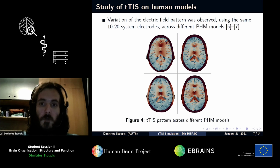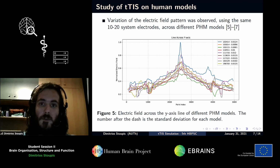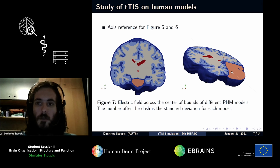What has been shown for the human models, as you can see in this picture, is that for the same placement, using the 10-20 electrode system, the same one used for electroencephalography studies, we can see varying patterns. That is a bad thing. It means we need a personalized treatment, at least if we are going to use the method. Also, you can see here, across one line, the variation of the electric field along with the standard deviation of each one, across the center of the human brain. The first diagram was on the axis on the left, and the other on the right.